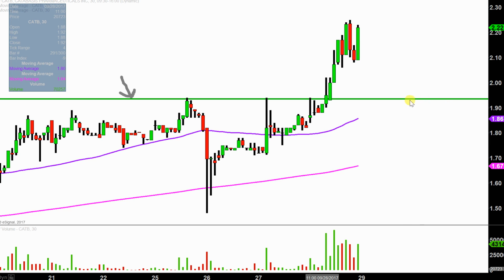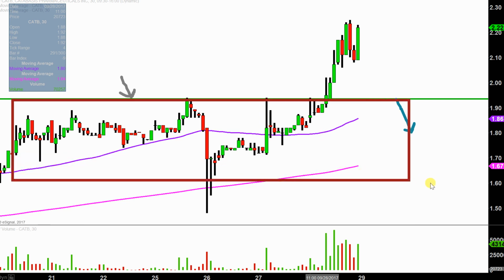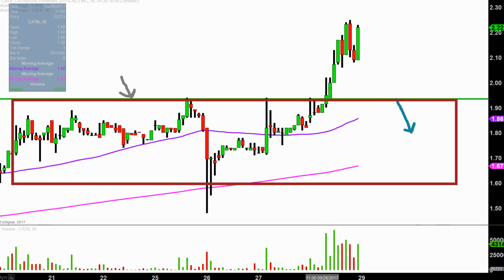Exactly. So with that in mind, think about $1.93. Any sort of closes below it, or worse yet, if the price separates to the downside, what would that be doing to the price? That would literally be putting the price right back inside of that range that it just broke out from. Again, going back, not a sign of true strength.